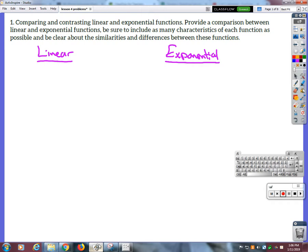Did I pick someone? Nathan. Tell me something that's either different or the same about linear and exponential functions. Just one thing. Anything that's different or the same about exponential functions. How about if Talia gets us started? Maybe that'll jog your brain a little bit. Linear is always continuous, and exponential functions are continuous as well. So we could go continuous and continuous.